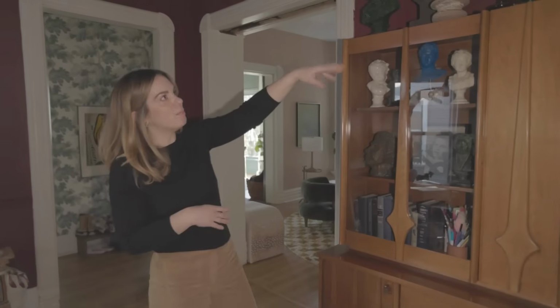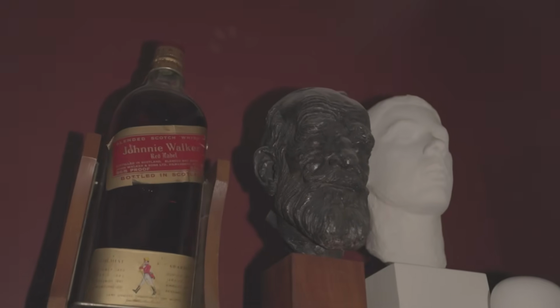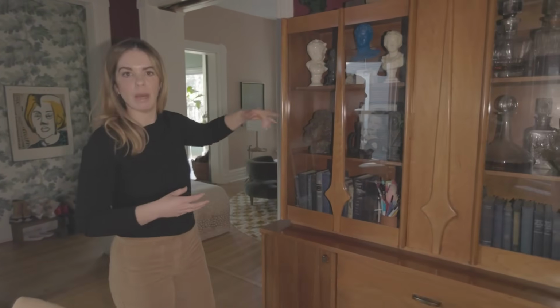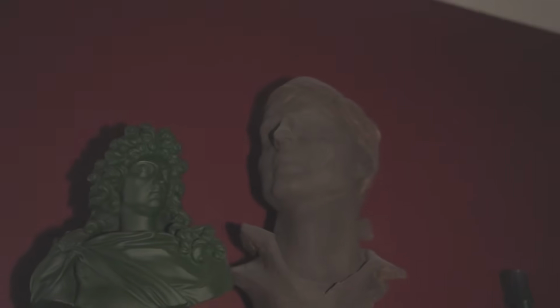I also collect busts, so a lot of these are from different places and different estate sales that I've gotten over the years. And children, whenever they come over to my house, they always ask why there are so many body parts and heads and whatever. But I think it's all about the weirdness. I think that's what makes it fun and interesting.